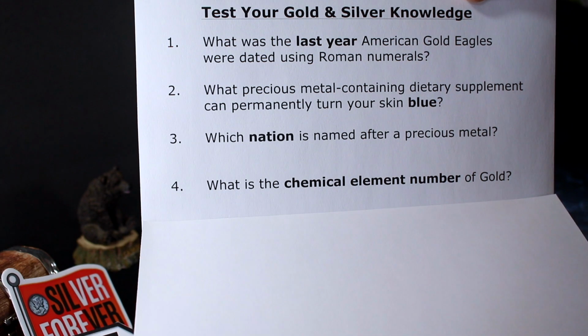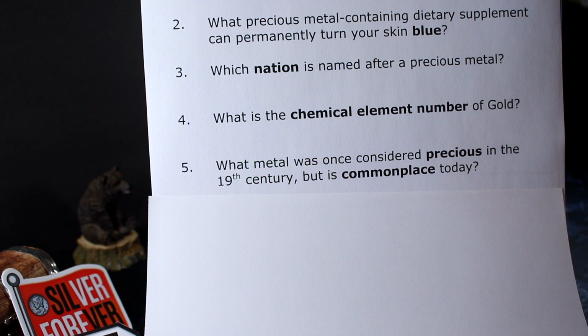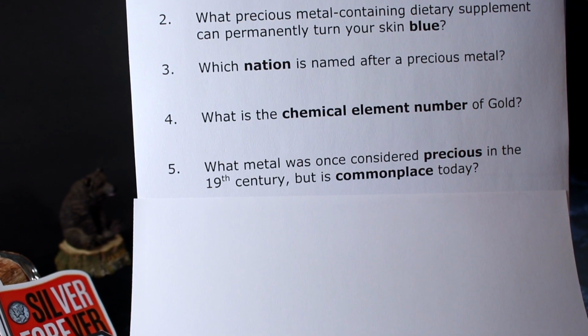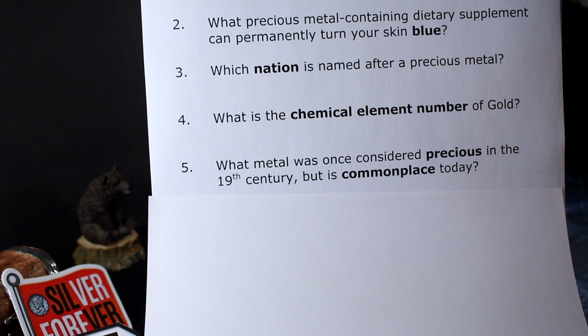All right, let's go ahead and pull this up because we are quickly moving on to question number 5. What metal was once considered precious in the 19th century, but is actually commonplace today? So we think of precious metals as being gold, silver, platinum, palladium, but there were other metals that were once considered precious. I think you'll be shocked by the answer to this one. Maybe if you're already an expert, you know what former precious metal is now just commonplace today.